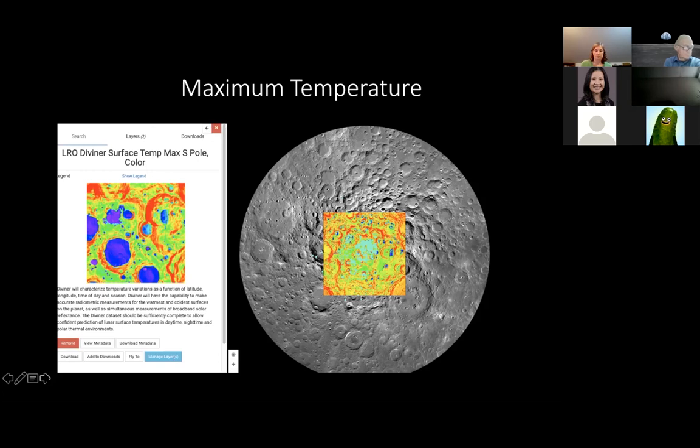The lowest temperature is around 25 degrees Kelvin, which is equivalent to approximately minus 400 degrees Fahrenheit. It's shown in the purple color, versus the brightest red color, which indicates a higher temperature, around 200 degrees Kelvin, which is about minus 100 degrees Fahrenheit, I believe. And you can imagine how cold it is. So that's probably not an area to build a city.